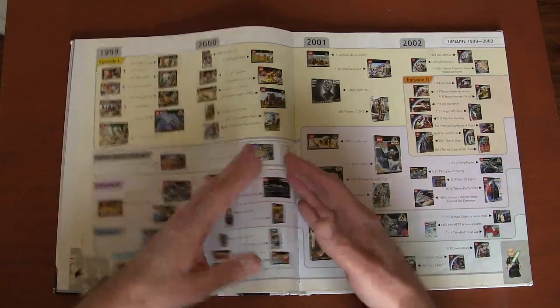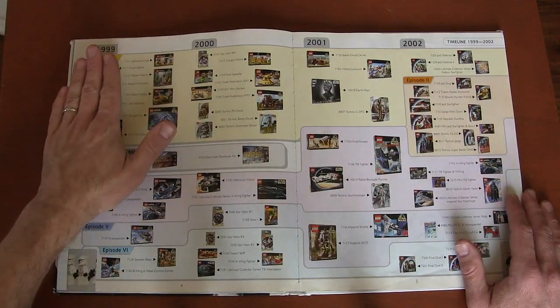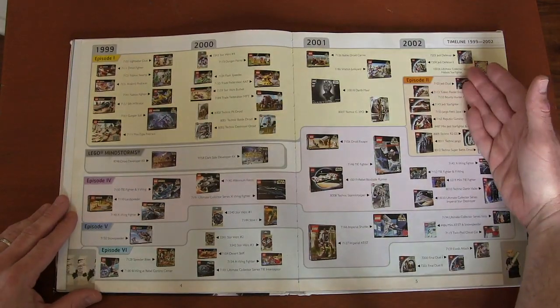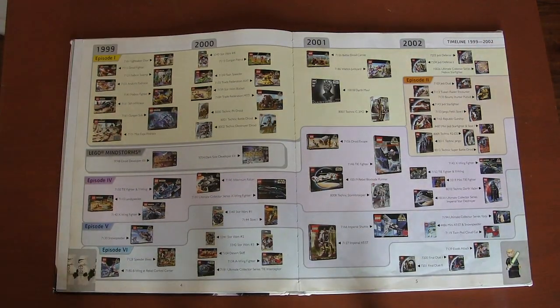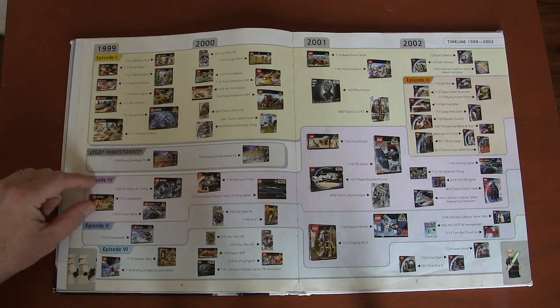And the way they break this chapter up here is you get to see all the sets through the different years. So we start on the left and we're moving right to 2002. But then you go down and they separate it further by where you found these vehicles. So episode 1, you've got episode 4, 5, and 6.